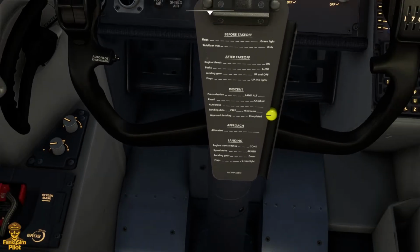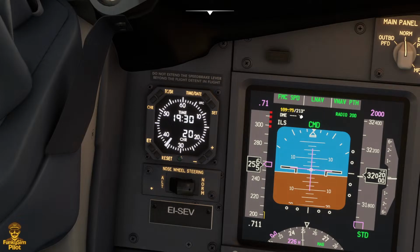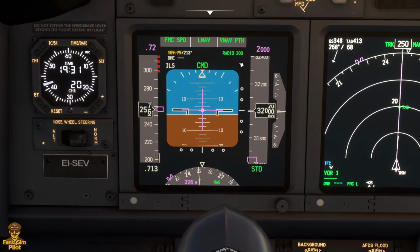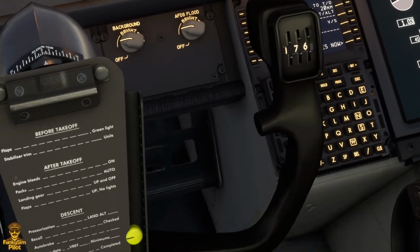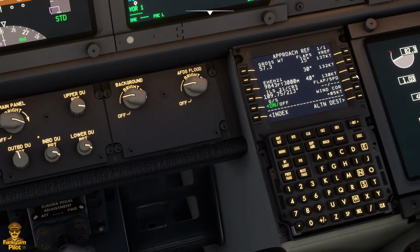Landing data VREF and minimums, so we have our 109.75 and we have our final approach course 213. Our minimums are 200 feet radio altitude. Let's get the yoke out of the way. But we do need our final ref speed, for the final approach speed. So we're going to do flaps 40 degrees landing. That will give us a ref speed of 130 knots. Then we add 5, we got 135.